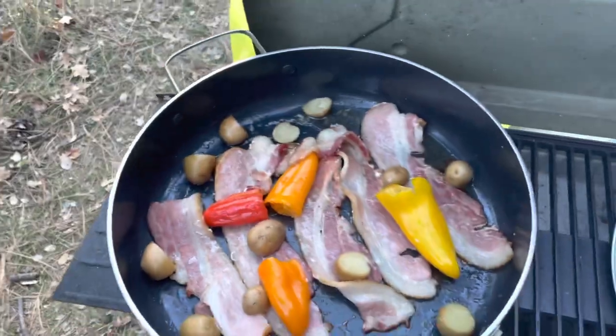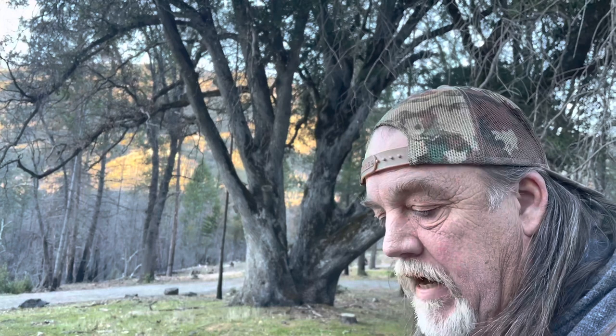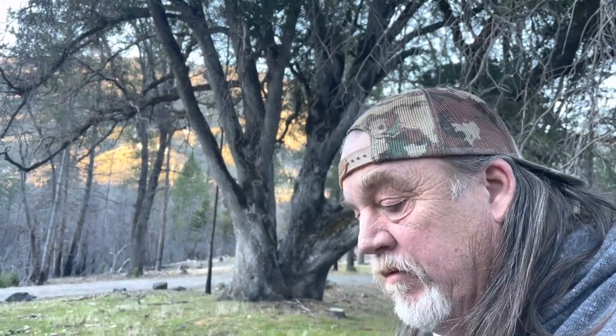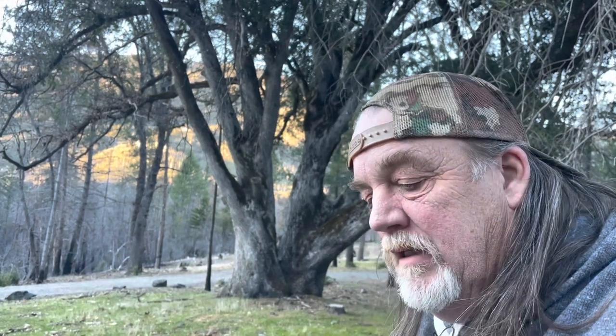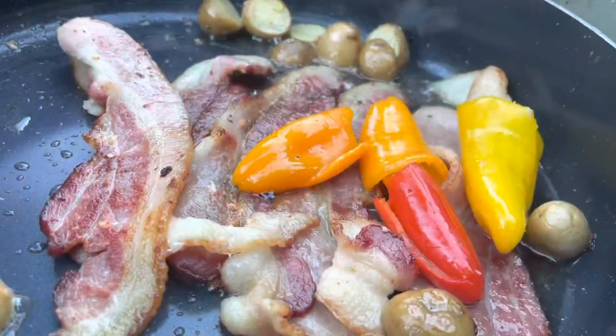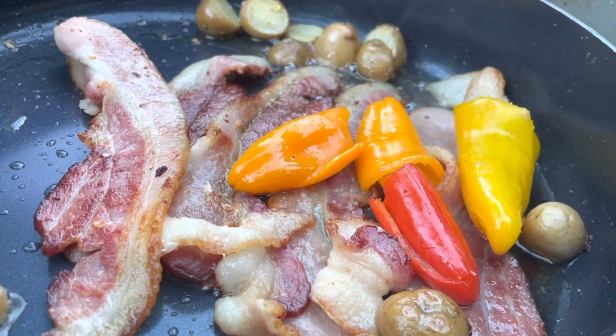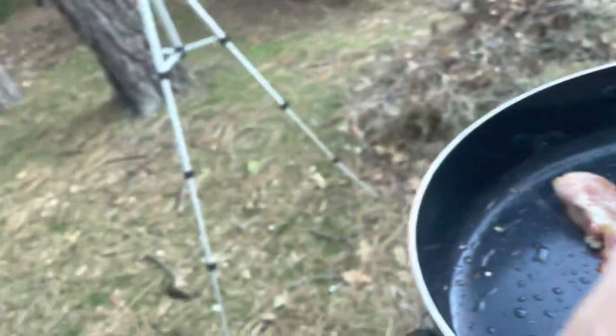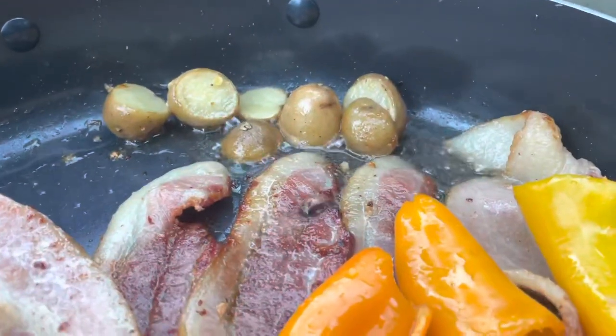Looking good, I'm cooking it slow. Bacon cooks down, I'm gonna throw a big old steak in there. Have that, I'm gonna have the bacon with the peppers and potatoes, with some cut cheese, some soft bread. You're watching the Bacon Channel. Just love the grease that it makes. Those little bubbles of joy.